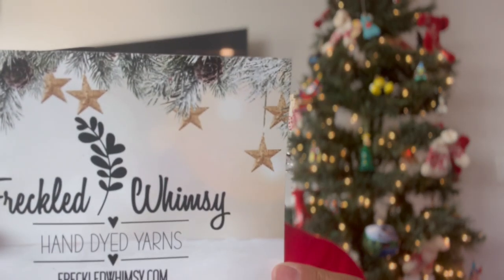Let's see. There is no doing over here because I've opened it already. So it says Freckled Whimsy Hand-Dyed Yarns 2023 Advent. Just that card. She has a little note here. I'm not gonna read it all to you, but sweet little note. Oh, my invoice. And then the yarn. I got the Serendipity DK Weight 24 Stripe Advent. And it's a split skein, so I can make matching socks. And it includes a 20 gram mini. I may not make socks with it, depending on what it looks like.